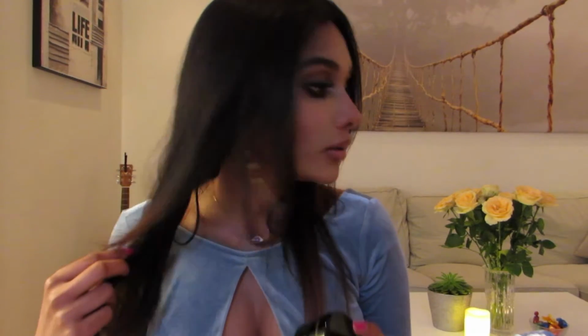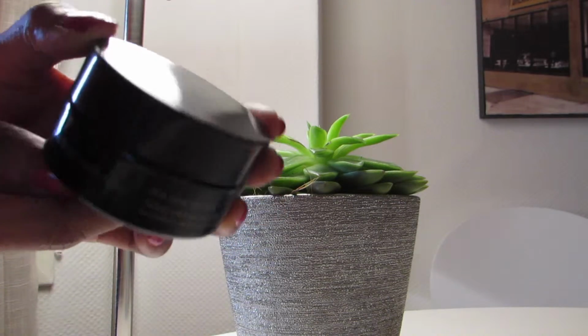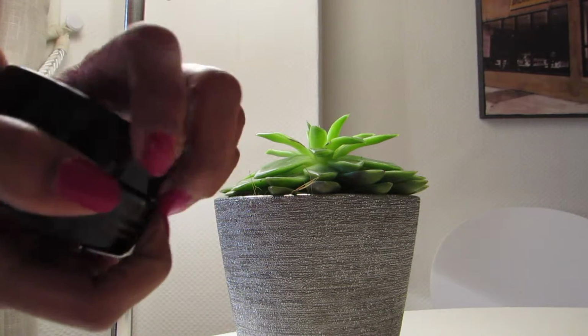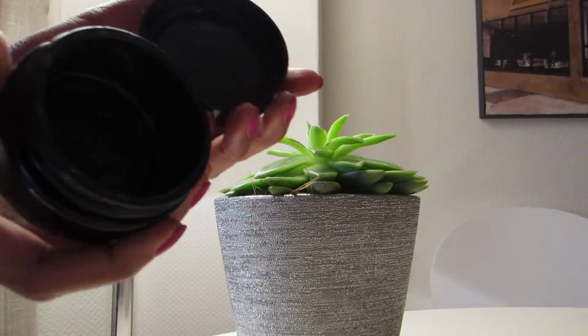Now, next product, I am so disappointed because it was so expensive. It was £125, and it's the Lindstrom Skin, the blue cocoon. Basically, it's not a colored blue. It's blue tansy that makes it blue. So it's basically a balm. Oh, it smells amazing though.